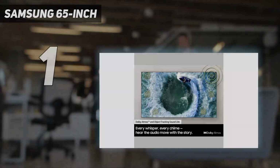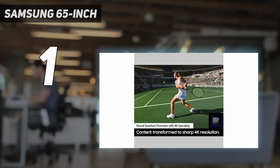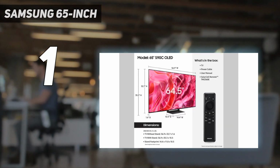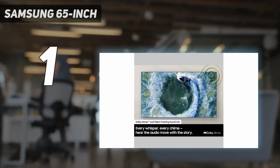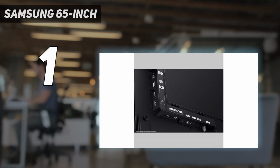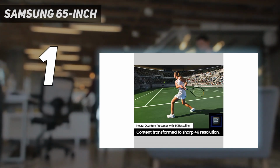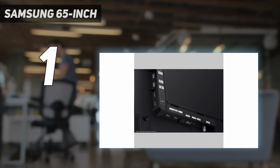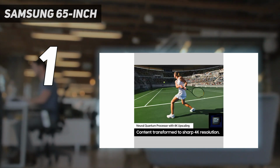Samsung 65-inch. The best 65-inch TV we've tested is the Samsung QN65S90CAFXA, commonly known as the S90C. It's an impressive TV that delivers fantastic picture quality and looks amazing with any content. Its QD-OLED panel provides a perfect contrast ratio, with no distracting blooming around bright objects, and its colors are incredibly vibrant and realistic. It gets extremely bright, so highlights in HDR stand out well, and with its fantastic reflection handling, it can easily overcome glare in a bright room.